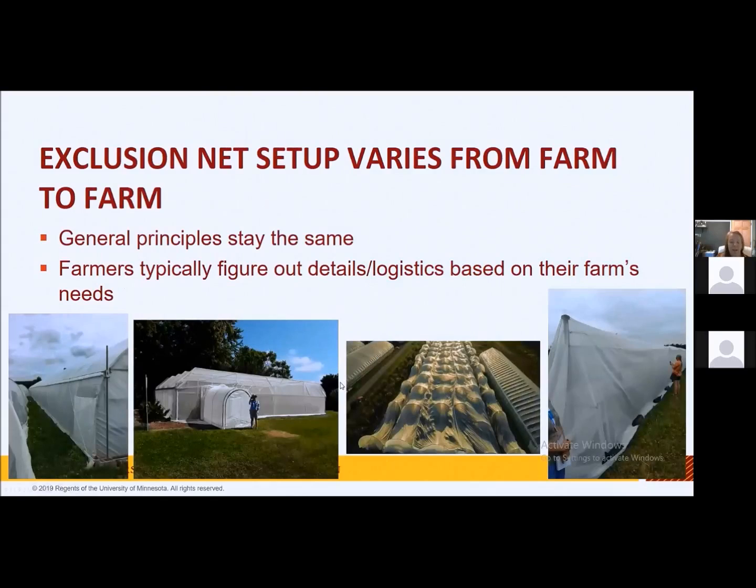Some people ask, well, can I get a design for how to put this up? They don't really offer designs because it has to be customized to your particular situation on your farm. In this picture, this is the Berry Patch farm owned by Dale Isla Riggs out in New York. She's got it secured to the ends of her high tunnel. And this is also her farm, second to the right, where she's got basically hoops, and the netting is just draped over the hoops.